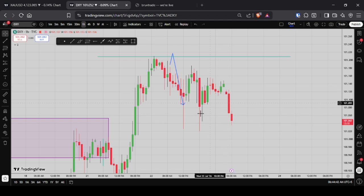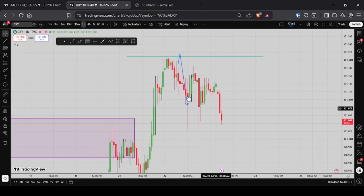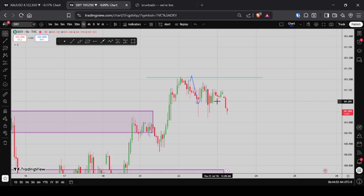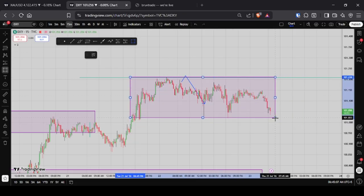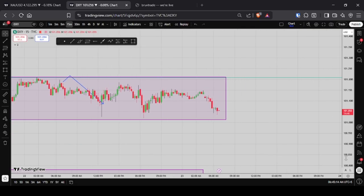Okay, so right now, I don't think I can tell you anything about here as the DXY chart is ranging extremely right now. The only thing, let me go to the 15-minute time frame. Okay, yeah, as you can see, what just happened? Yeah, this zone right here is ranging as heck.